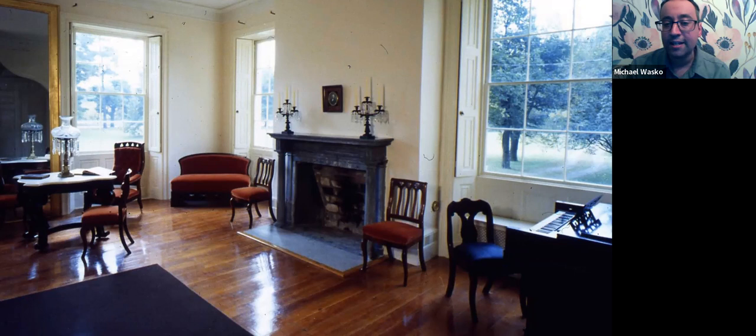You could see that all the wallpaper has been removed. I've mentioned the pier mirror. You can see that in the corner. And in the next photo, you see the recently reproduced wallpaper back on the walls. It's a little dark in the photo, but as I said before, if you look in the next room, you'll see the same wallpaper because the pattern did go throughout and was featured in both of the rooms.